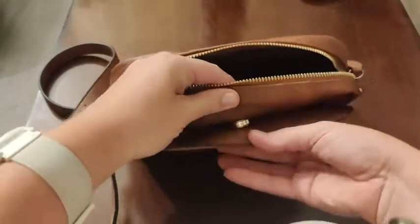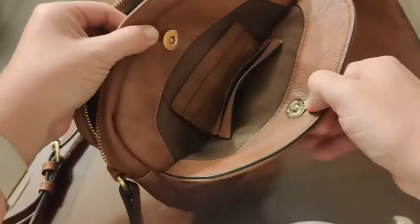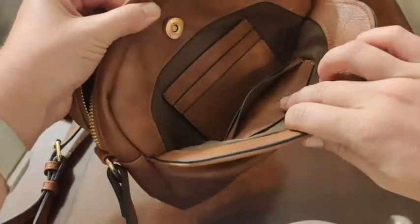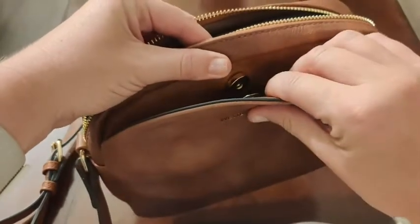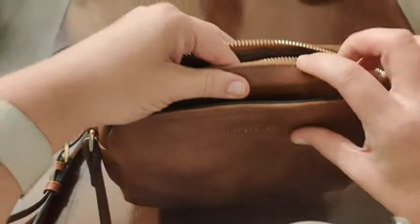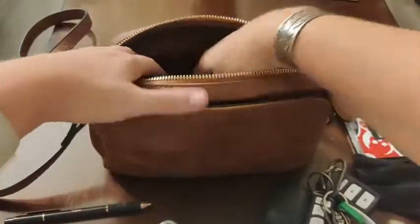So it has a really nice strong magnetic closure for the front pouch, with which you can put different things in your card slots, or just, I use my phone and keep it here just so it's handy and I don't have to unzip my bag all the time. This bag is definitely tiny but mighty.